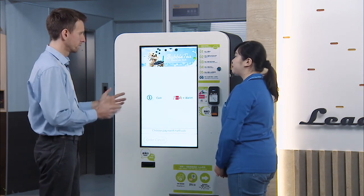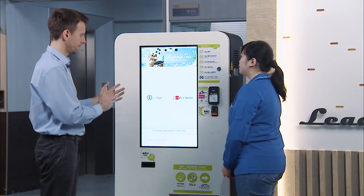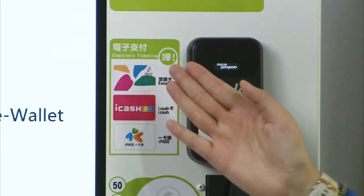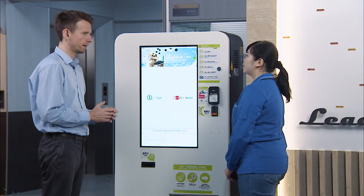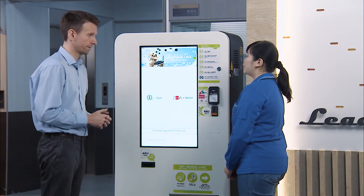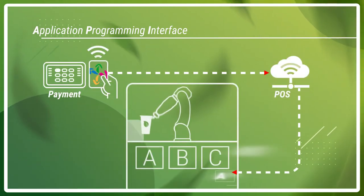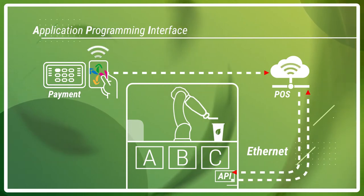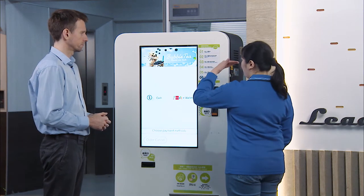Okay, so now payment. We want to talk about payment because, of course, you're selling your machines all around the world. So obviously you can pay with cash. And in Taiwan, what kind of options do we have? We have Easy Card, iCash, and iPass. But I know that the system also supports API, so you can adjust it to any other digital payment method. Yes, we offer API, which is called a Programming Library, to let engineers connect with the POS system. Okay, so any type of payment wherever you are in the world can be supported for your customers. Yes.